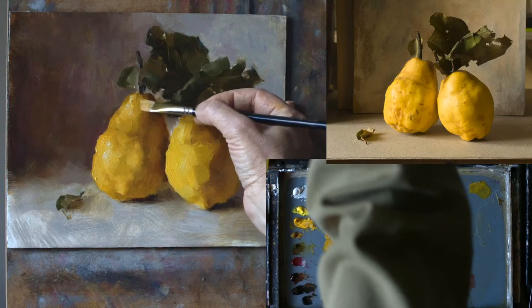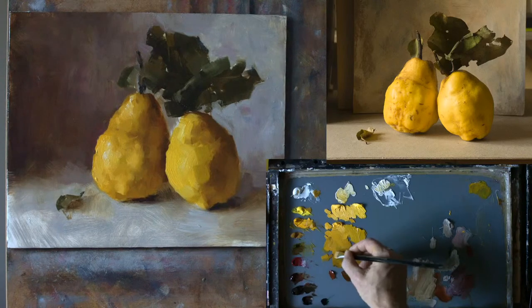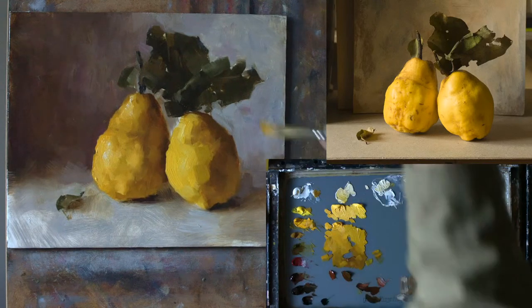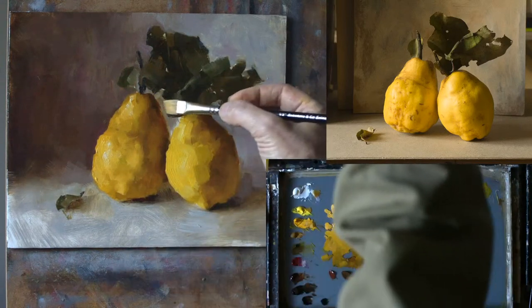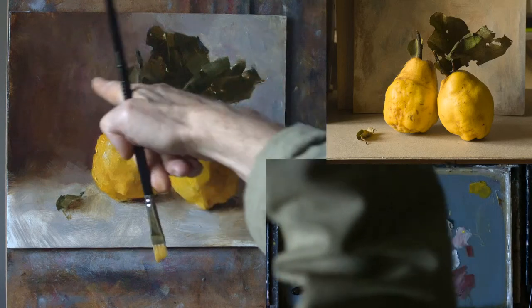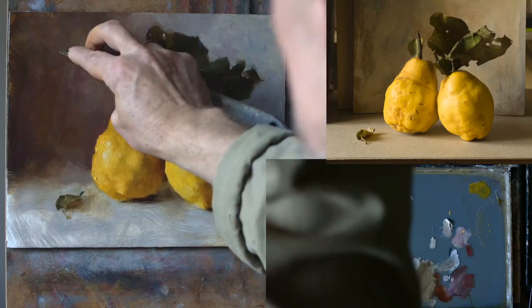So whilst I'm doing the bit that I think I need to work on most, which is the form of the quinces, I can leave the background to sit and perhaps change it a little bit. Quite tempted to scrape off this bit and see what's underneath. I wonder what I would find if I scraped this.